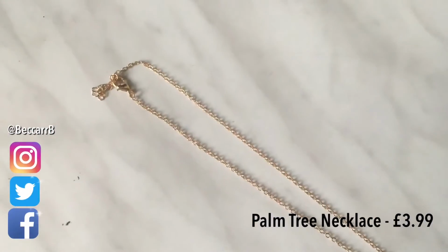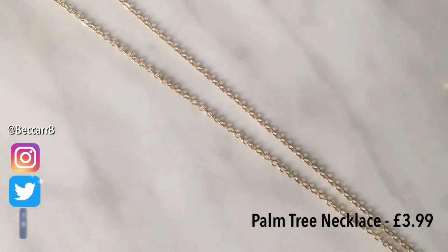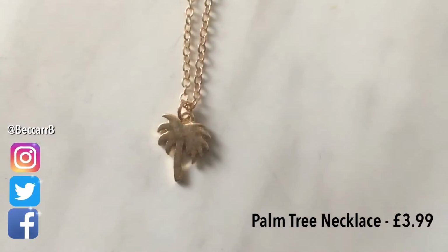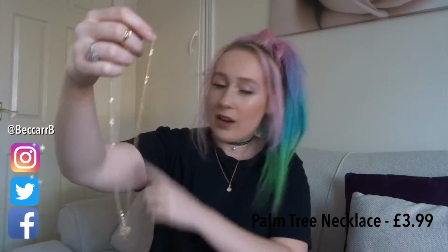Oh my god, I think I'm in love with this. Oh my god, yes! So it's on a gold chain and we have a gold palm tree. How cute is that? I absolutely love this. I just saw it and was like tropical vibes, summer vibes. I have something on my arm vibes. I also have a scratch from Pebbles. How adorable. Again, super cheap.